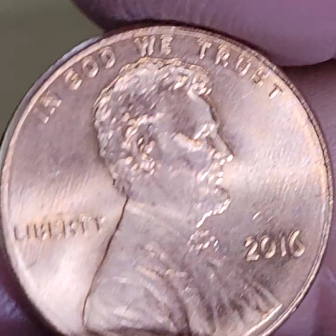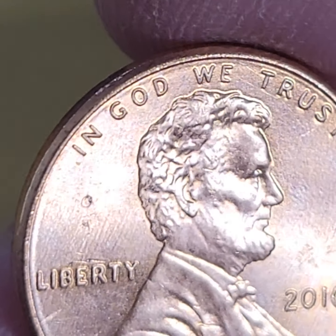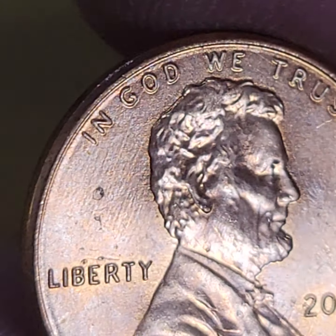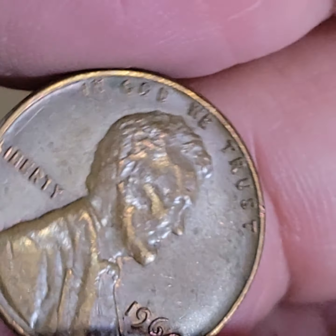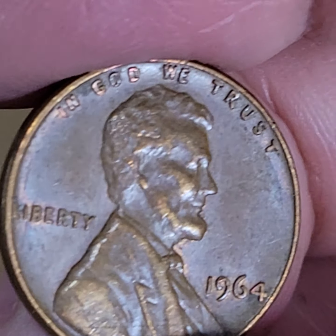I have to look at another similar penny. I know it's 2015. Here's a 2016. Lincoln had bags under his eyes. I guess I just never noticed it. This is a different penny. It has like the same thing on it. All right. Goodbye. Just an observation. I know it's weird stuff sometimes. Nice 64.